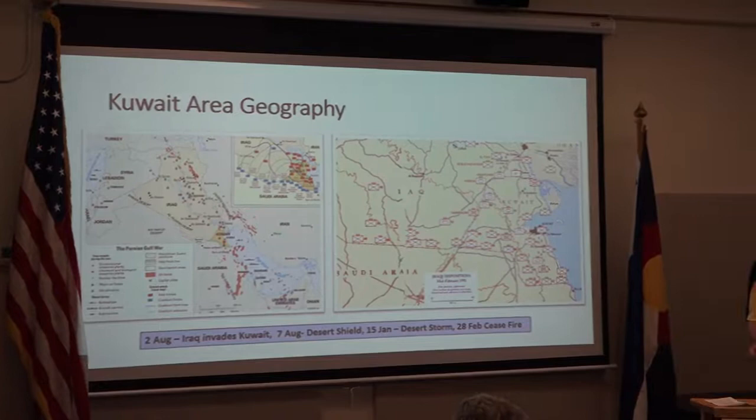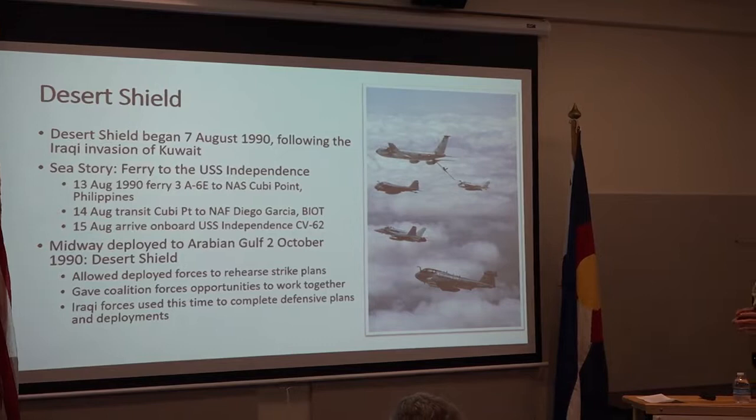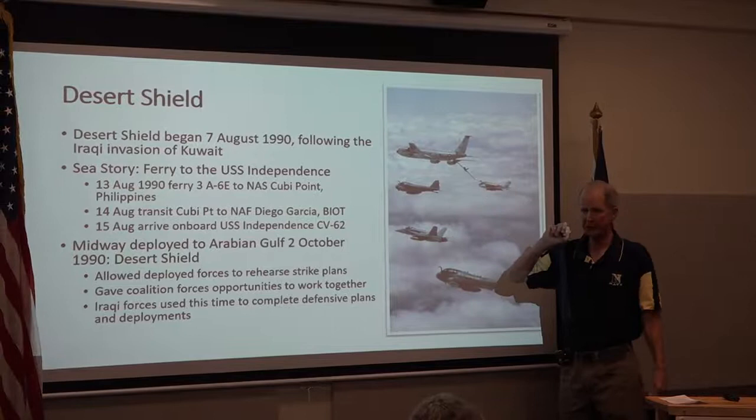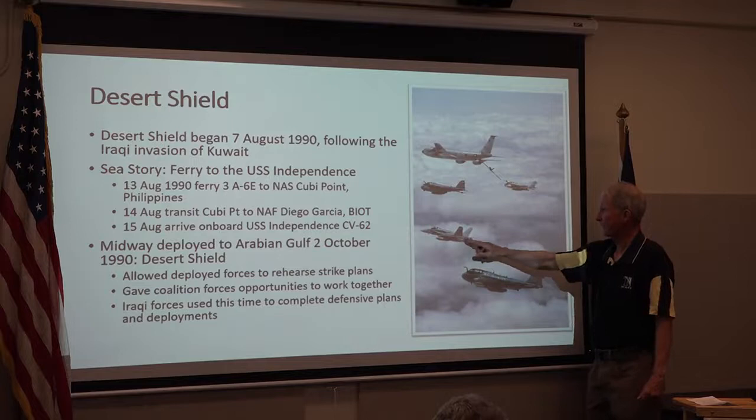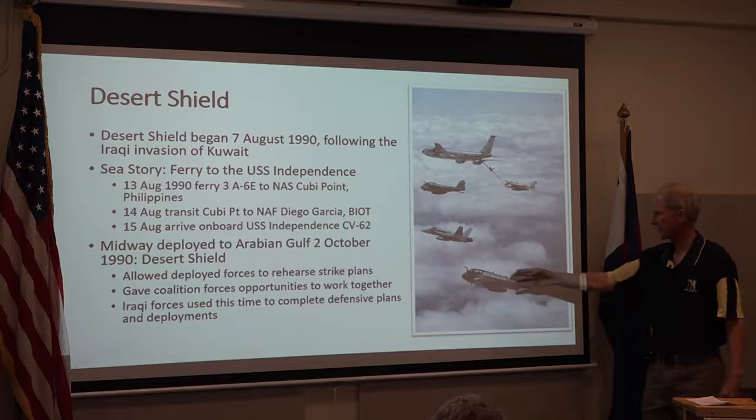So Desert Shield was the first part of this odyssey. This is a good picture. It's a KC-135, an Air Force tanker. It's actually a KA-6 refueling off of the boom of the 135. That's a bomber, an A-6 bomber. That's an F-18, and this is an EA-6B, which was a development from the A-6. It has four seats, and it does electronic warfare.